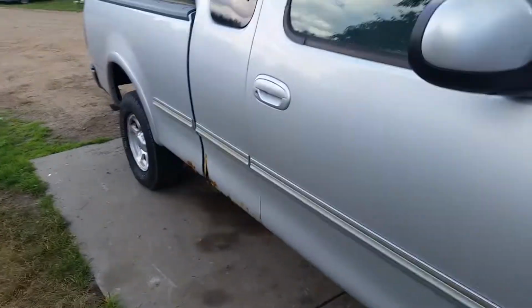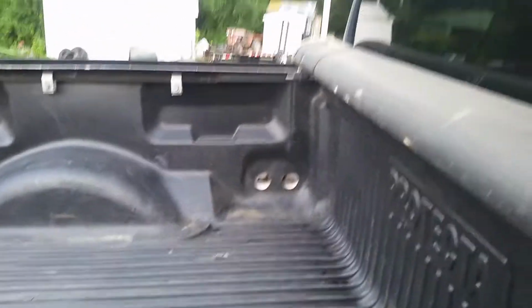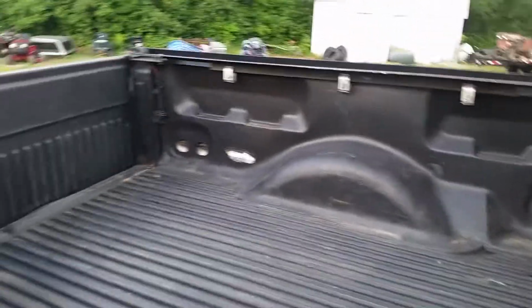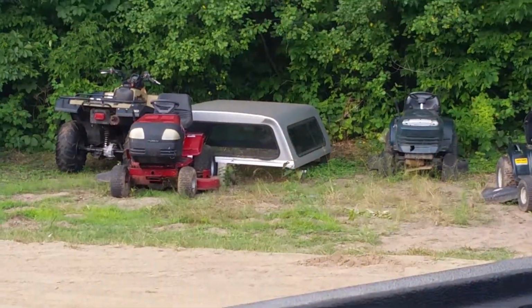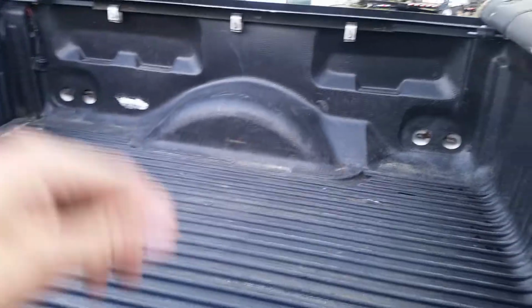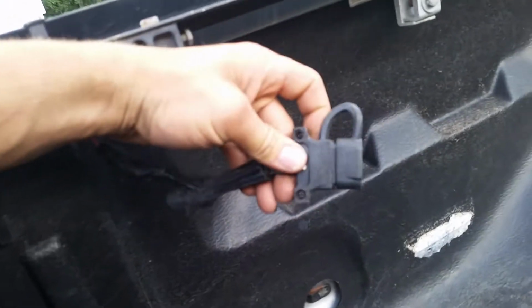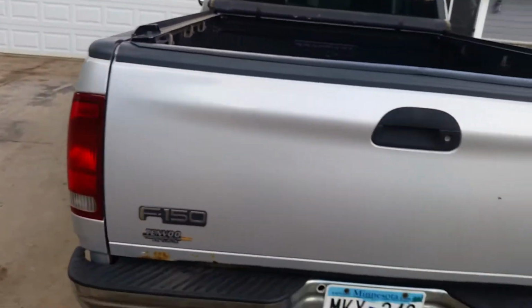This truck has a tonneau cover, which is in pretty decent condition. I use it a lot. That's what I prefer because I haul a lot of wheelers, lawnmowers, and all that stuff. At least I did before I got my new truck. But I also have a topper over there. You can see it's in good condition. A little dusty from sitting because I haven't really used it in a long time. But I put this fancy little adapter on here, so you just plug it in when you put the topper on. Makes it easy, because once in a while I need the topper.